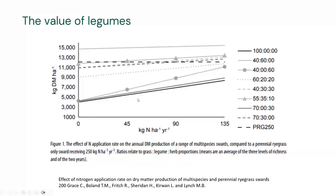These three here that are responding quite positively to nitrogen are the three with no legumes in the mix. As we increase the legumes in the mix, that line becomes flatter and flatter, to the extent that this one at the top, 40% ryegrass, 60% legumes, is at 15 tons and has a very slim response to increasing fertilizer.